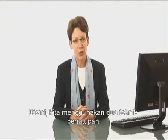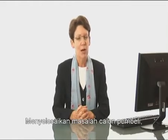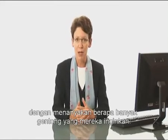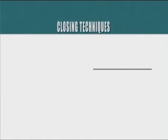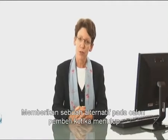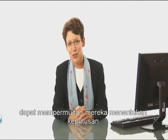Here we've used two closing techniques, solving the prospect's problem close, and we've also added another one, the alternative close, by asking them how many barrels they would like, 6 or 12. The alternative close. Giving the prospect an alternative when closing can make it easier for them to make a decision.